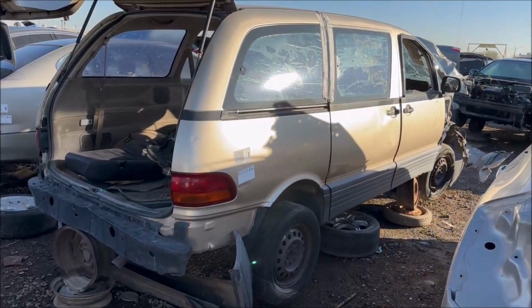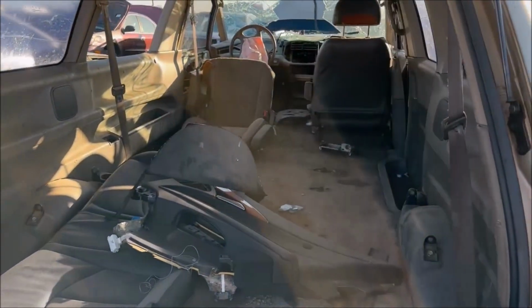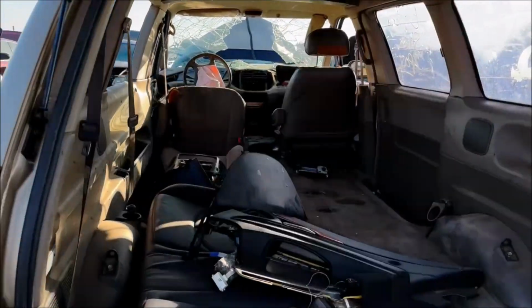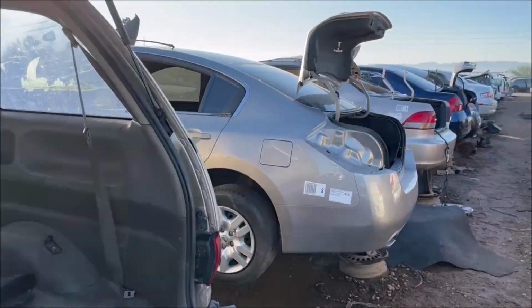Another great minivan from the '90s is the '95 Toyota Previa. Huge interior. The jelly bean van, as they call it.